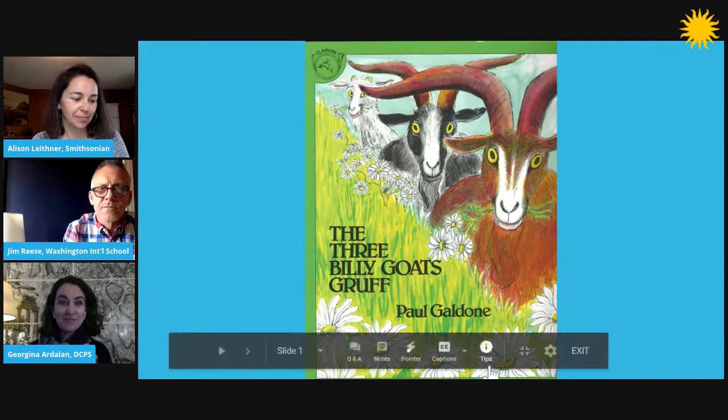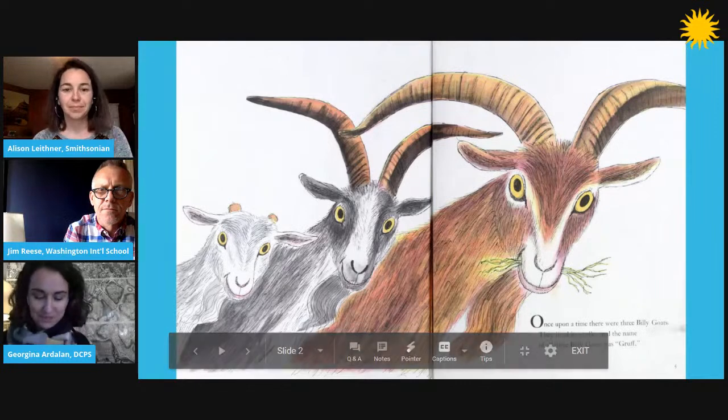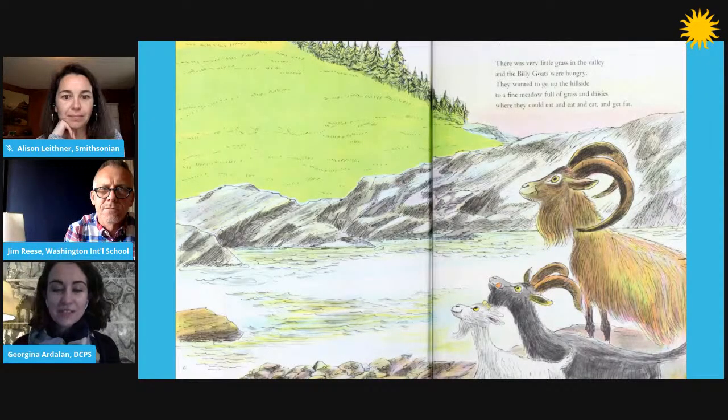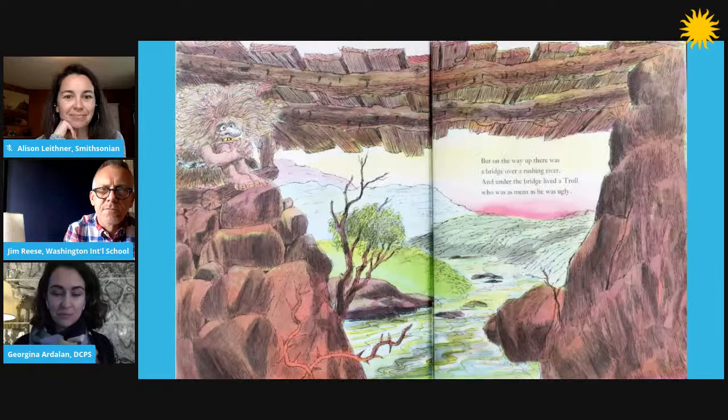Thank you. The Three Billy Goats Gruff. Once upon a time, there were 3 billy goats. They lived in their valley, and all 3 billy goats' names were Gruff. There was very little grass in the valley, and the billy goats were hungry. They wanted to go to the hillside, to the fine meadow full of grasses and daisies where they could eat and get fat. But on the way up there was a bridge over a rushing river. And under the bridge, there lived a troll who was as mean as he was ugly.